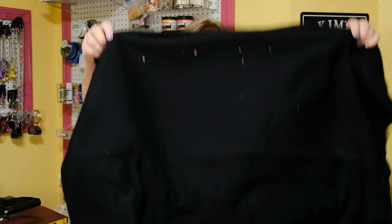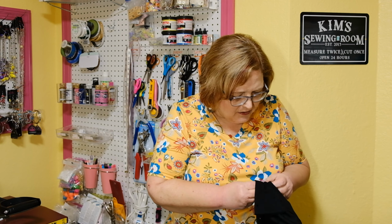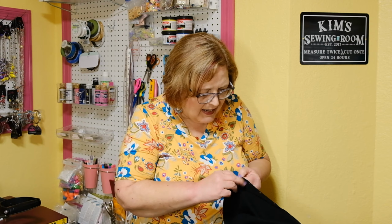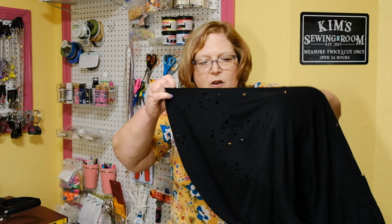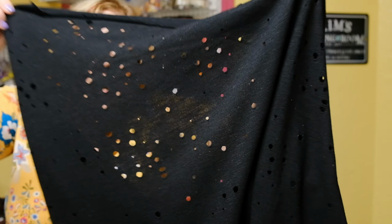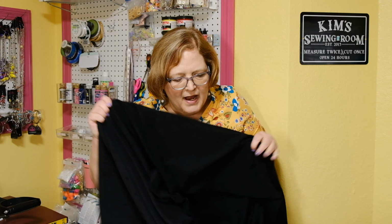All right. This caught my eye. It was on the clearance knits, so it was only $1.99 a yard. And this is a jersey, but it's distressed and it has little holes in it. You can see the little holes in there, which is kind of cool, almost a lacy effect. So I have a couple yards of this. This is also going to be a cardigan.